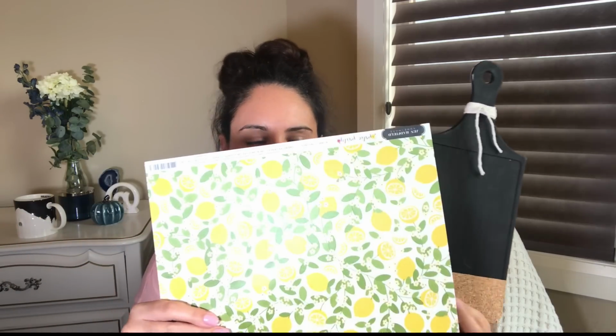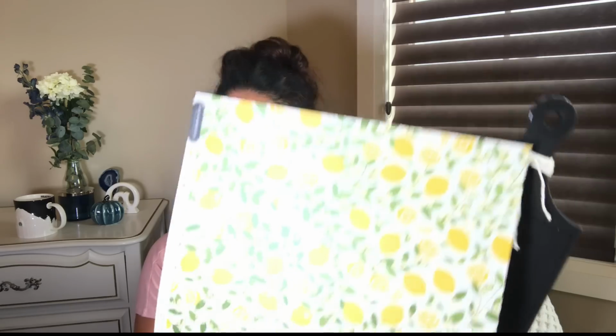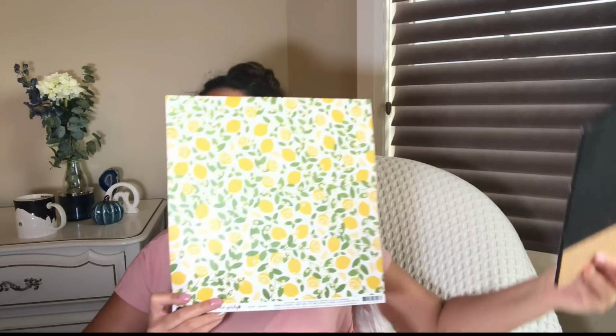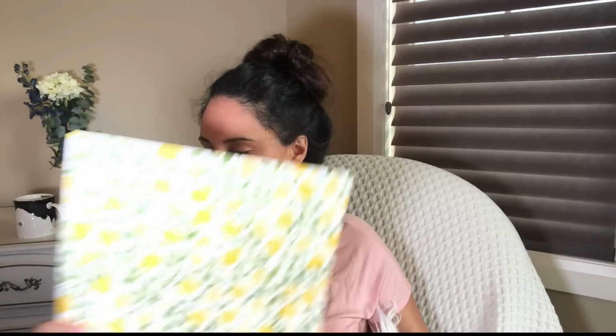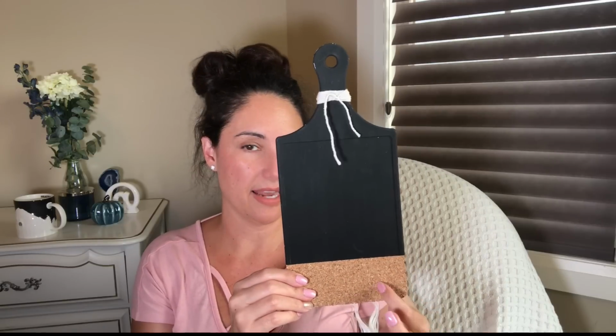I use the bamboo from Dollar Tree. They're like these really thin sheets. I think they're 12 by 12. It comes like this. And this one is actually a new find at Dollar Tree. It's called Patio Party by Jen Hadfield. I don't know this brand at all, but I just love the lemon print, so that's why I purchased it. It's a nice piece of 12 by 12 scrapbooking paper. But yeah, it basically comes in a sheet like that at the Dollar Tree.